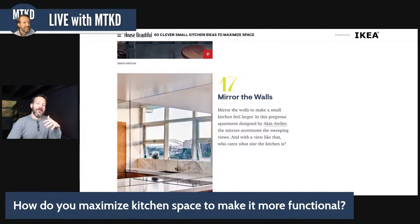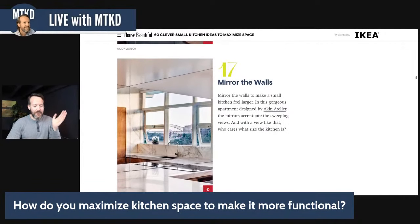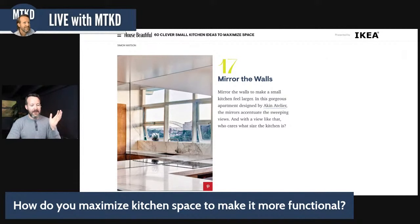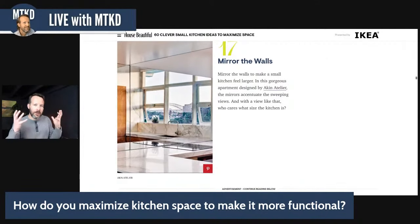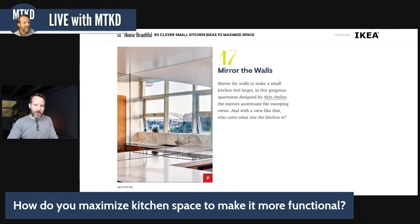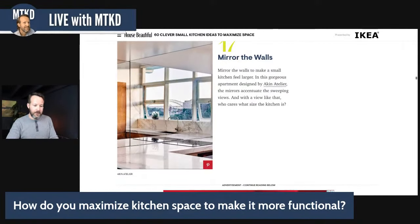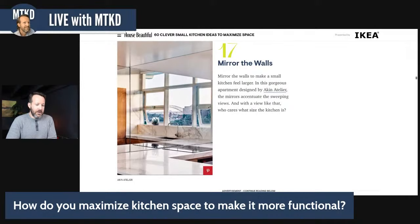Anyway, I think we all understand that this article is not written really by a kitchen designer. It wasn't written by anybody who knows anything about kitchens anyways. Not that they didn't do a good job. It's just that blogs are usually written by hired people, and they just find some stuff and put it together. And they sometimes will put a name on it that they have permission to put a name on, because I was asked to do that. And I said, no, I don't want to, because I might not agree with the article. And anyway, you can mirror the walls.